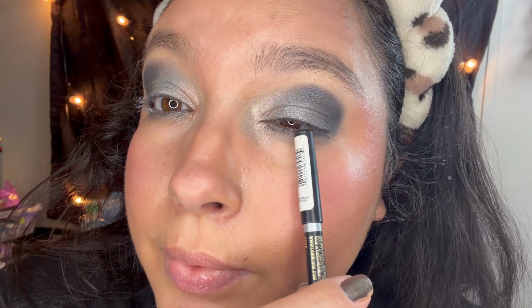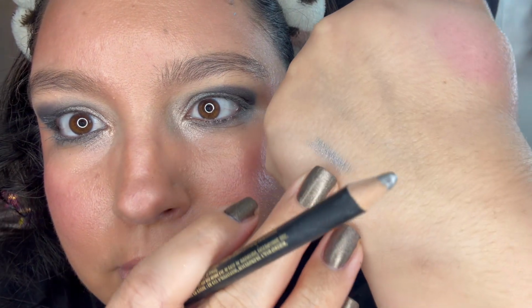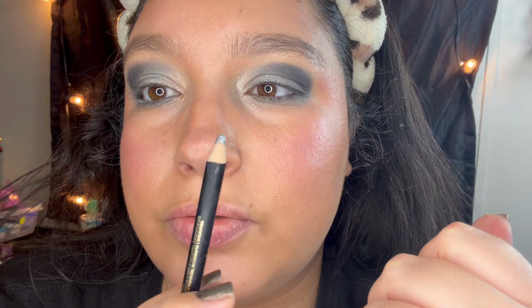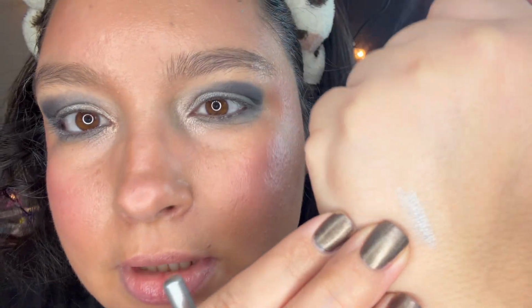You can see how it brightened up that look just a little bit. You have to press firmly with this eyeliner to get that color. And I'll just do a swatch. Actually, maybe sometime this week I can use this for my inner corner. Because look at that metallic. I don't know if the camera is picking up the glitter. Oh, there it goes. But yeah, it's really pretty. That would be a really good inner corner highlight.